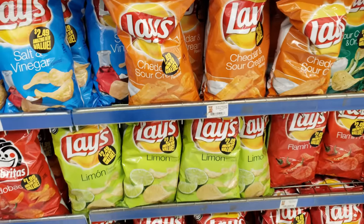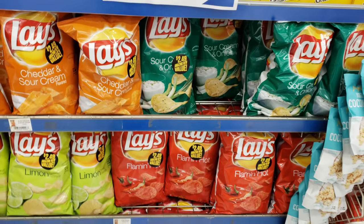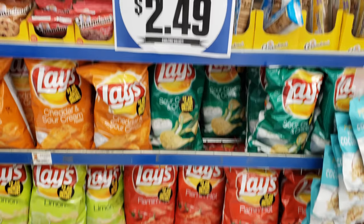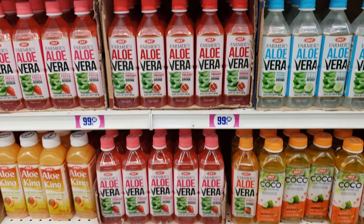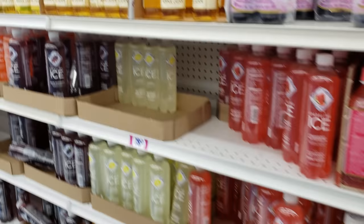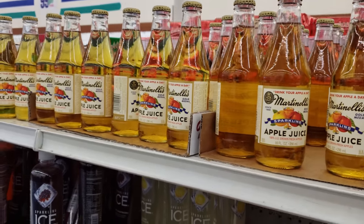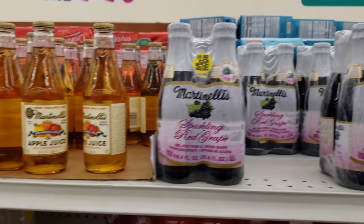Ooh, they got the lemon lime. I love that. I still have not tried the Flamin' Hot. I'm kind of tempted to, but scared. I would want a smaller bag. Aloe, pomegranate, mango. Okay. I have not tried any of these, so I can't tell you anything about them. But look, Martinelli's sparkling apple juice. You like those? And they do have a 4-pack here for $3.